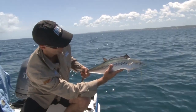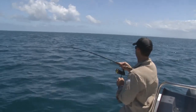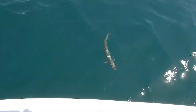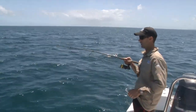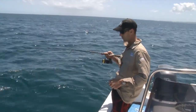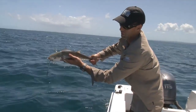Beautiful. Good work, Pete. Oh, yep, gotcha. Oh, that's better. Might be a schoolie there. There you go, they're all lined up. Just because they're not on the surface, gone deep, doesn't mean you can't catch them. You just got to change your approach sometimes, and away you go. Still got drags going and rods are bending. Beautiful. They're well and truly working these jigs over.